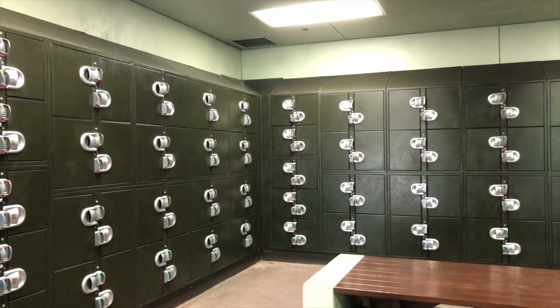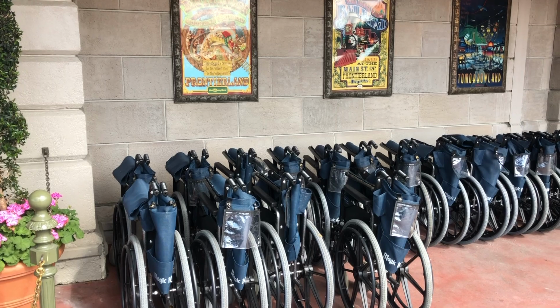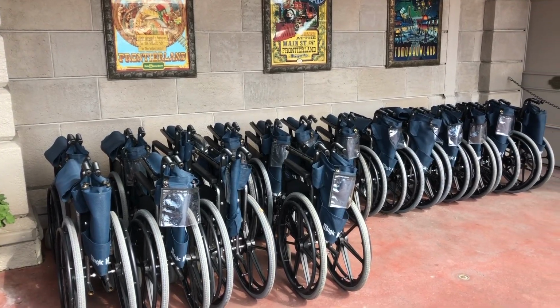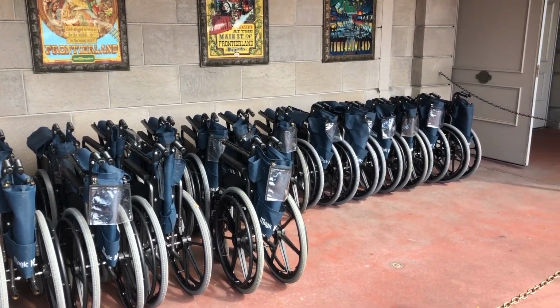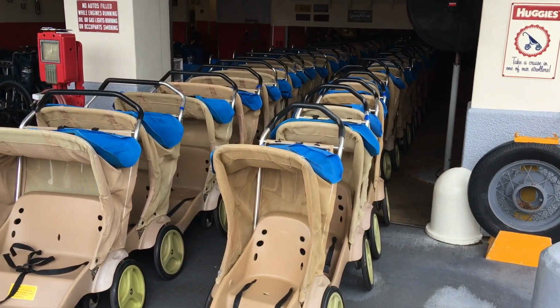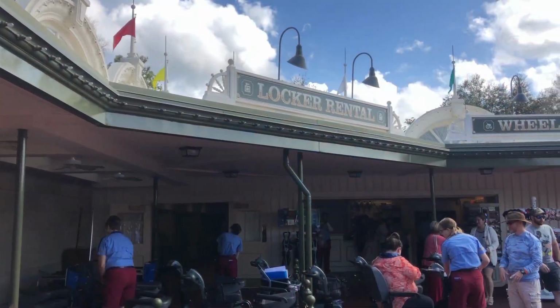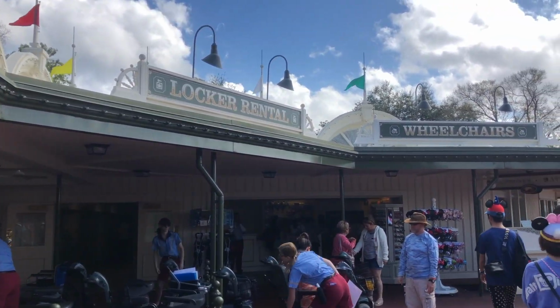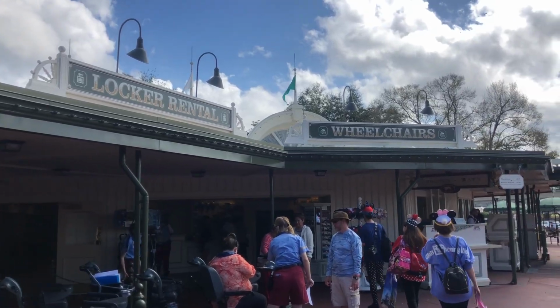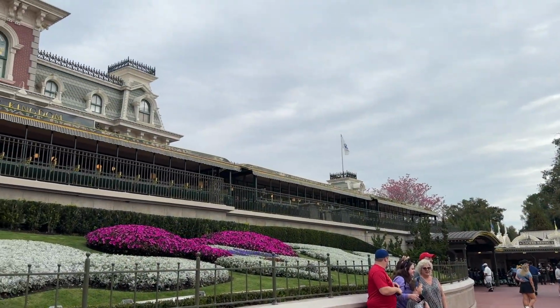Again, you may not need any of these services, but on the off chance that you do, let me try to help you cut down on those daily costs. When it comes to strollers, ECVs, and wheelchairs, you may want to turn to a reliable third-party rental company instead. Whether or not these will actually be cheaper all depends on where you're renting and what you're renting. But they can still be a more nifty option simply because you get to keep these strollers and ECVs for your whole trip instead of having to return them to the front of the park every time you leave.